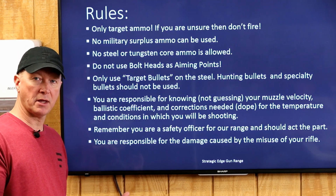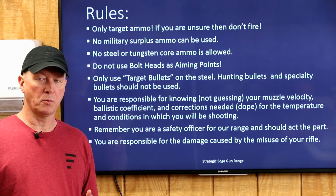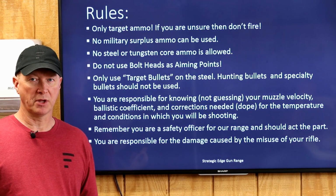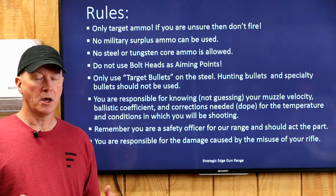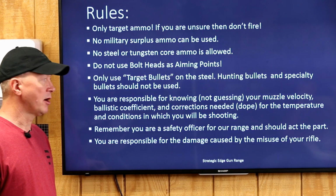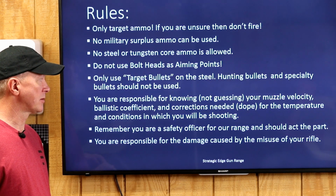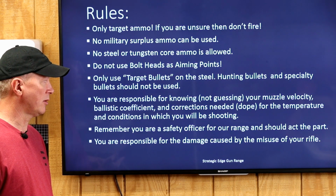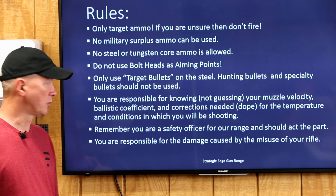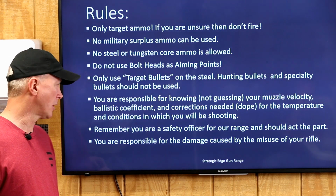We're not going to get to them this class. Again, this is a safety class, but we'll cover a lot of that in our introduction to long range, and there's certainly plenty of courses where you can learn in more detail about those factors. But you're going to have to be responsible for knowing these things: muzzle velocity, your ballistic coefficient, so you can operate your computer correctly. You need to be able to get good corrections, the dope, for the temperature and conditions in which you'll be shooting. Remember, you're a safety officer for our range, and you should act the part.